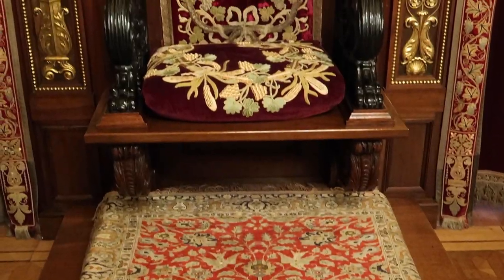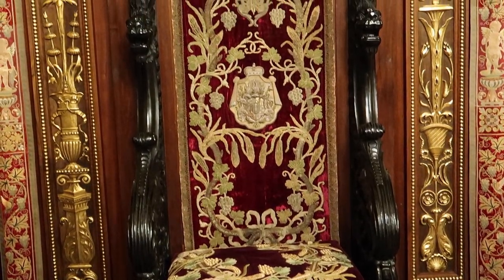There's so many different things in here. There's two thrones for, I guess, a king and a queen. This is definitely my favorite room, and it has the Italian fireplace.